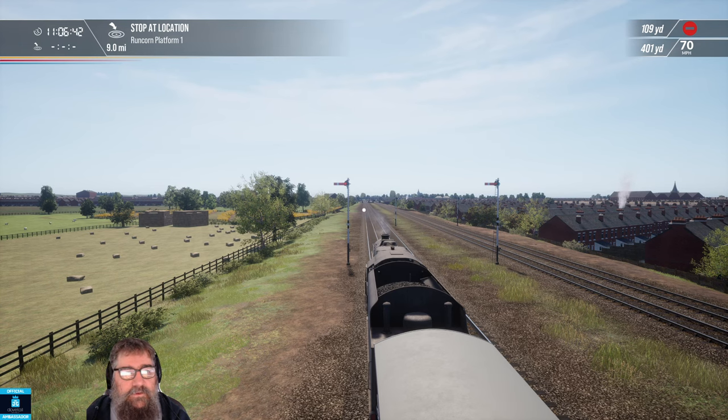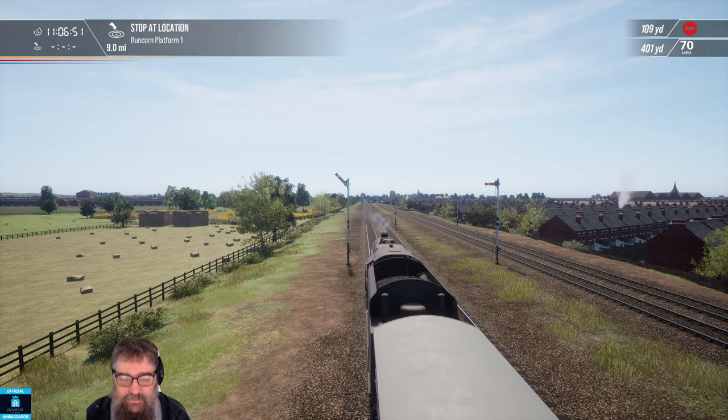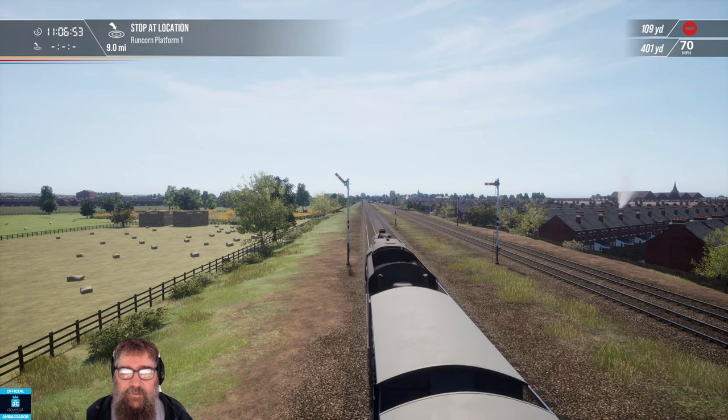I just thought I'd do a bit of an ad hoc stream since I wanted to test this scenario again. And I'm now wondering if it's working. Oh, there we go. Okay, so the AI train in front of us gets going.